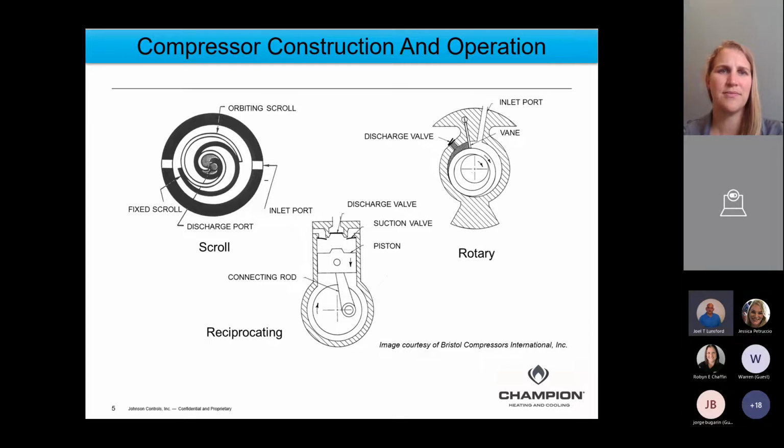In addition, in the refrigeration world, we have what we call a screw compressor. So if you can imagine just a large tapered screw, literally just like a big screw, inside of a housing, and as that screw turns and comes up to speed, it actually pulls that refrigerant along those threads, so to speak, in a screw compressor.